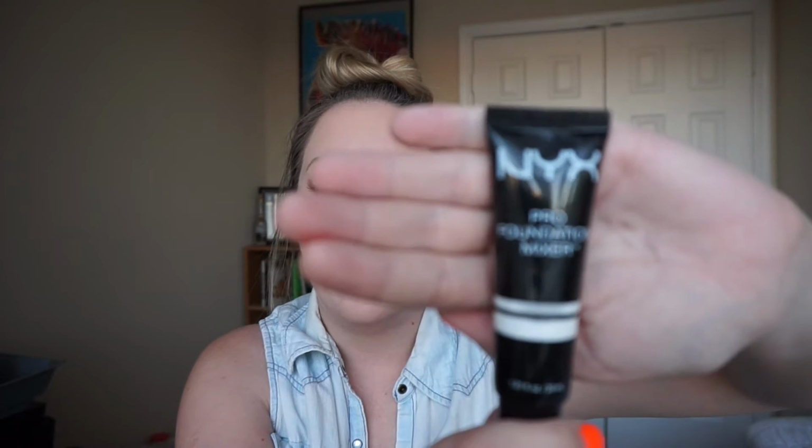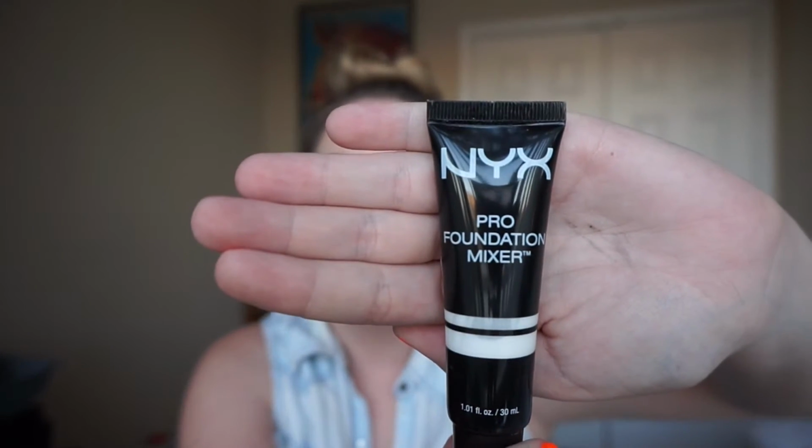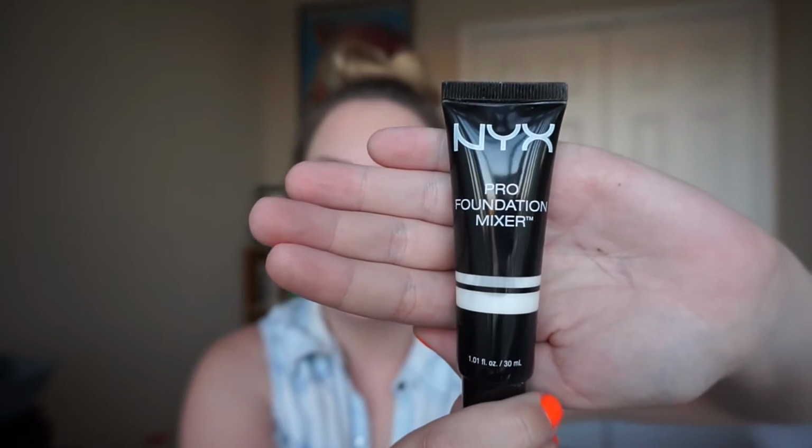So the next thing on my list is this NYX foundation mixer. I got this in the shade white because I am so pale. It is so hard to find foundations that match my skin, and my skin changes colors throughout the season. In the summer it's darker, in the winter it's at its most pale, and it's really disappointing when you have a foundation that you absolutely love to wear and it's too dark for you. So this has really worked out pretty well for me.